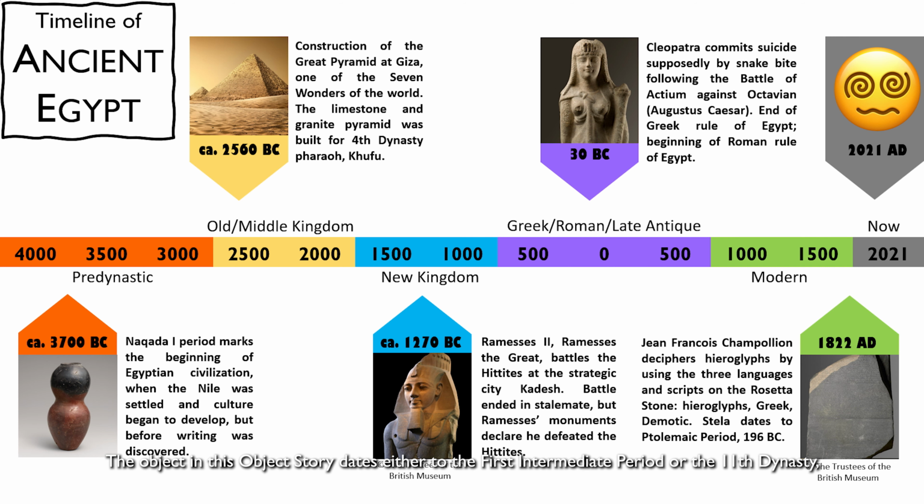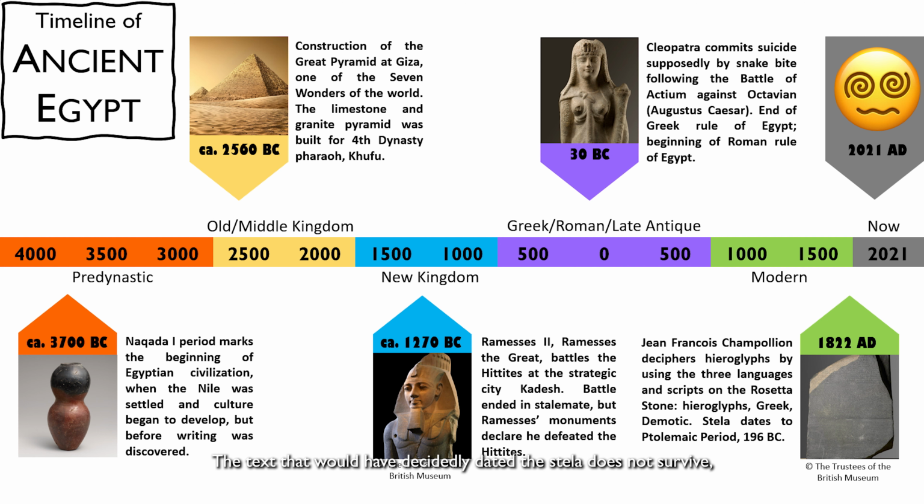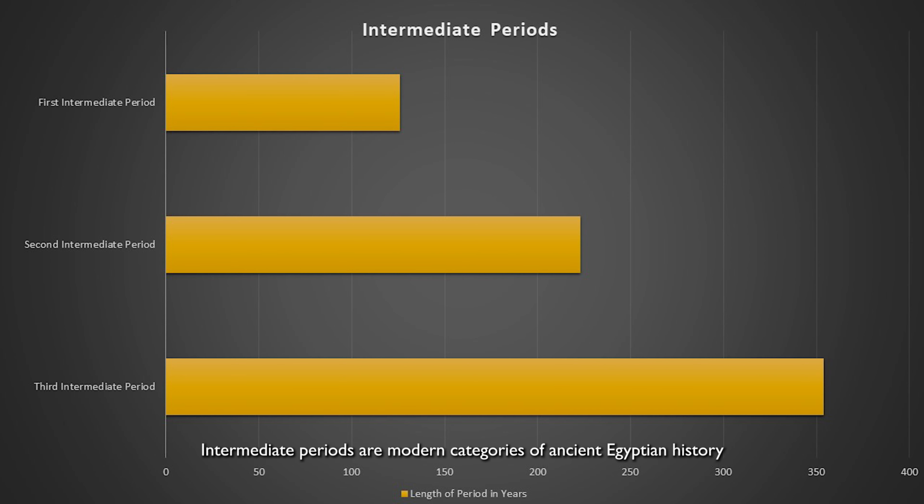The object in this object story dates either to the First Intermediate Period or the 11th Dynasty, which was the dynasty that opened the Middle Kingdom period. The text that would have decidedly dated the stela does not survive, but stylistic analysis places it in the time frame I have suggested. Intermediate periods are modern categories of ancient Egyptian history and usually are made up of a length of time where ancient Egypt was affected by disunification, political turmoil, or complete shifts of power.